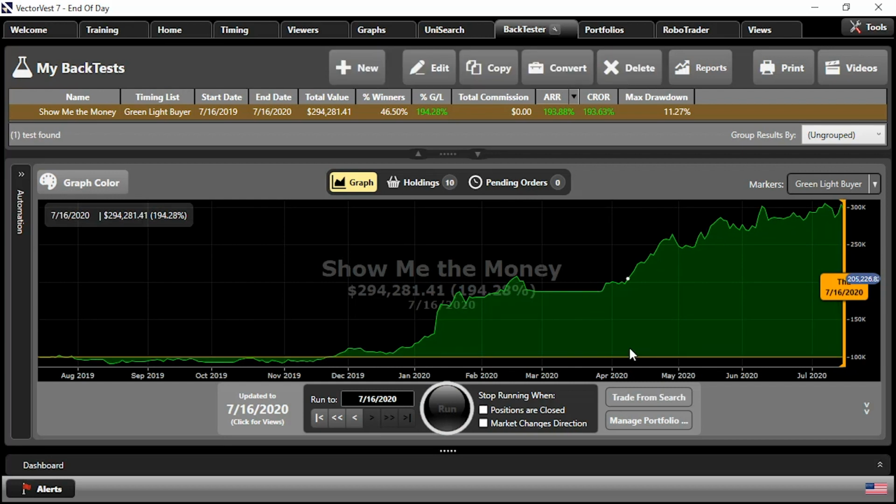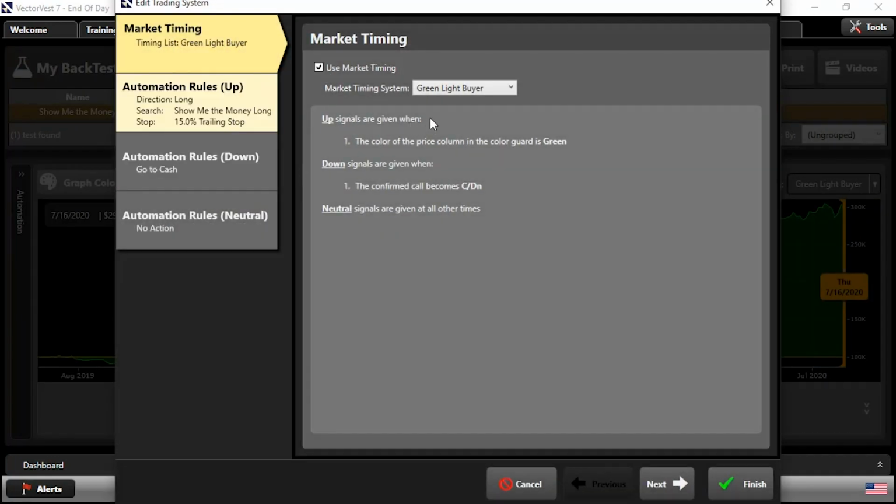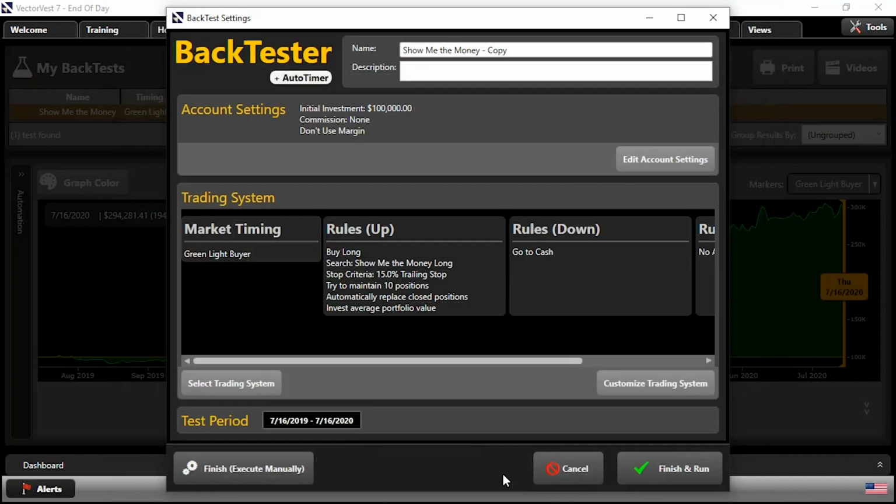And you can see we have the same equity curve shape that we saw in the detail screen for the trading system viewer. But now I can strike copies of this backtest and modify things like the stop criteria to see if I can get a better result over the same time frame. Because of course this trading system was developed some time ago. But not to worry, it is still working very effectively.